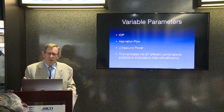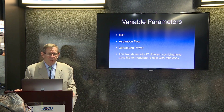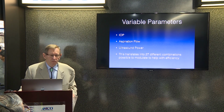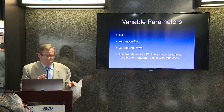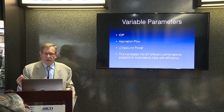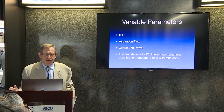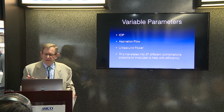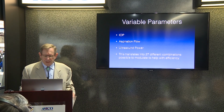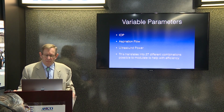The next thing you control is the aspiration flow rate. If you want things to happen slowly, slow motion Phaco, say you have very, very weak zonules, you're going to want to use a low flow rate. You may also at the same time want to modulate your aspiration flows. And how you want to do that is something that, if you learn the physics of these machines, will help. And then you can modulate the ultrasound power.